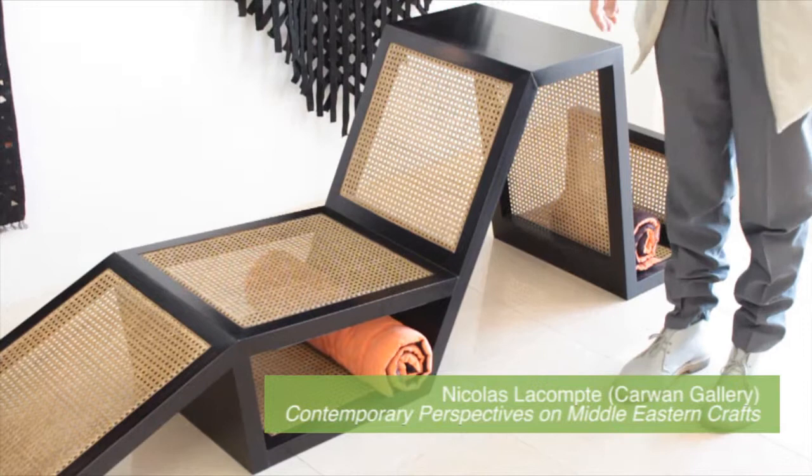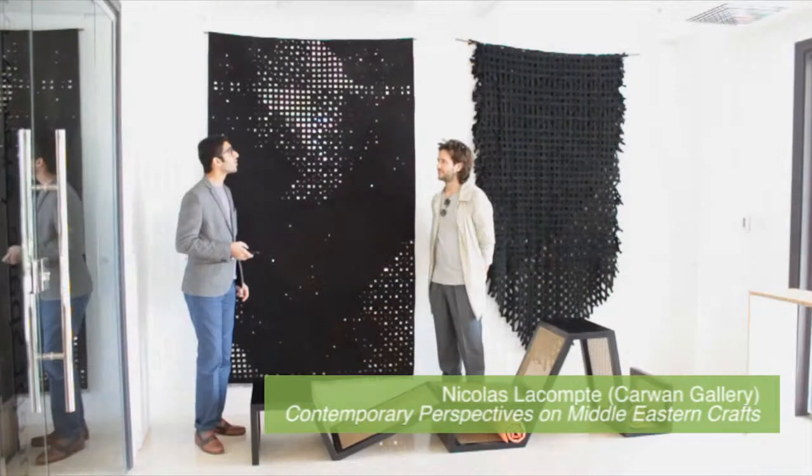Renowned and most talented woodworker from. It is also available in different finishing in terms of wood if one wants. It's a limited edition of 8 pieces. So Nicolas, can you tell us a little bit about these 2 pieces here?